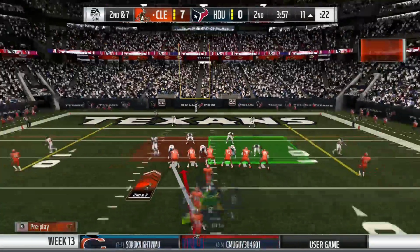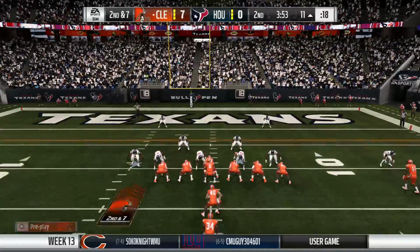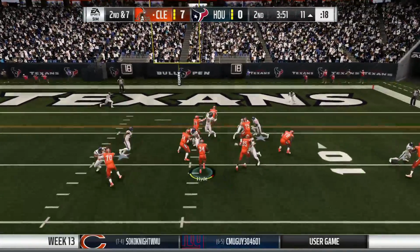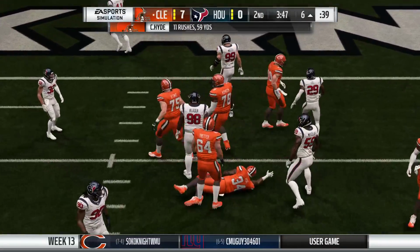Yeah, and you know what makes them faster? Their ability to read plays, understand what offenses are trying to do, and put themselves in proper position. Handoff comes to Hyde. And he'll get about 4 there as he takes it from the 10 down to the 6.